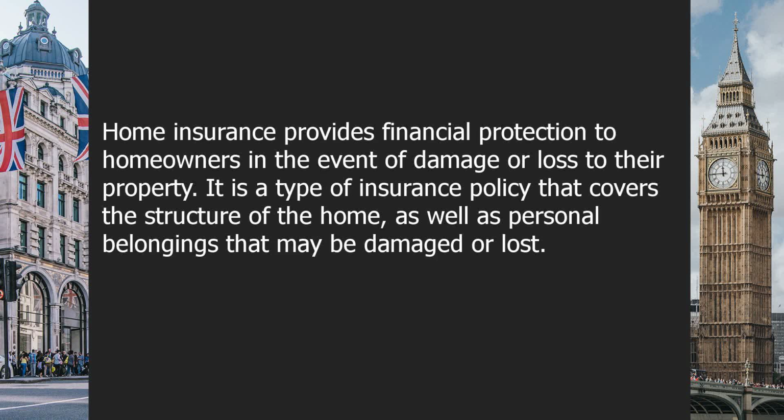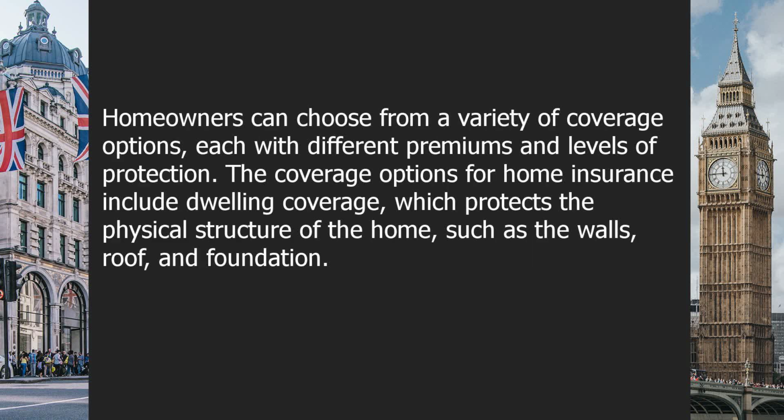Home insurance provides financial protection to homeowners in the event of damage or loss to their property. It is a type of insurance policy that covers the structure of the home, as well as personal belongings that may be damaged or lost. Homeowners can choose from a variety of coverage options, each with different premiums and levels of protection.